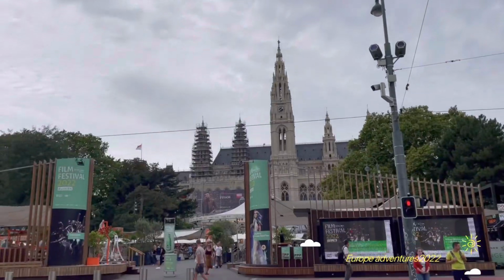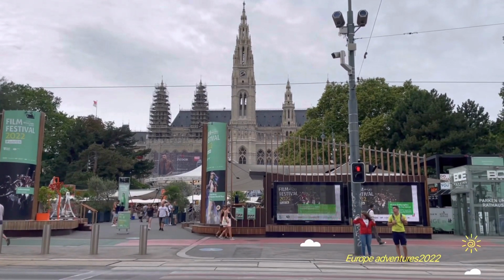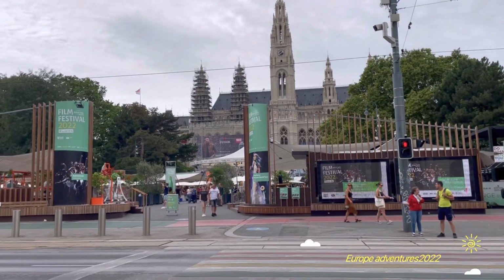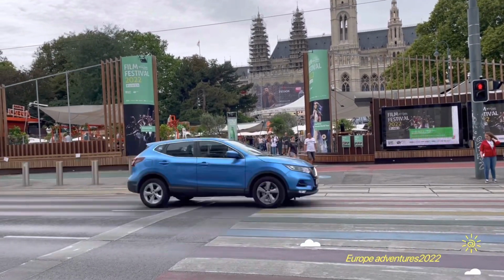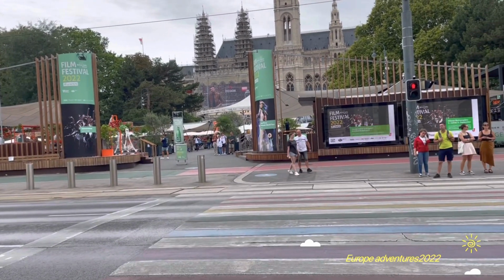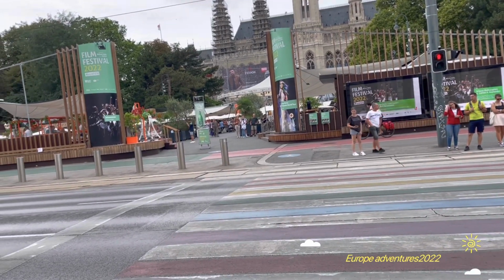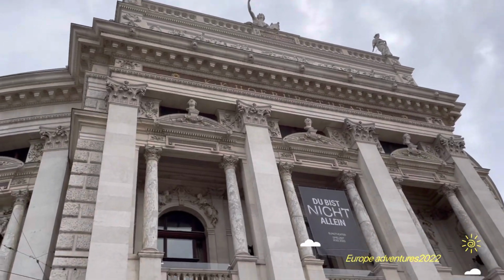Hop in. So we are entering now to the Rathaus, is the city hall here in Vienna. And there's a market over there. So let's see. Actually guys, I am so tired already. And this one is the Bird Theater.